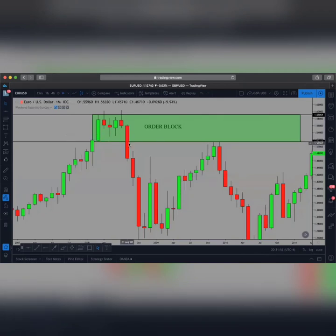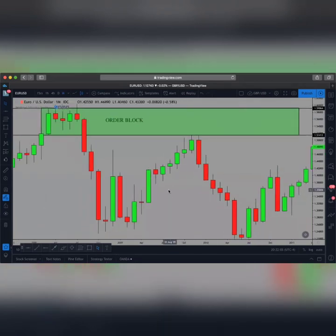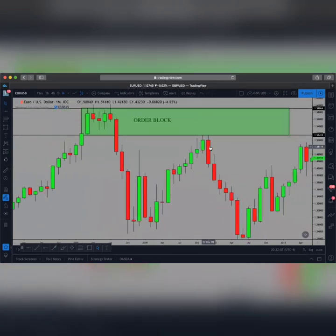So now what do you think happens when price trades back to the order block? What do you think happens right there? Rejection. All right, so you're bearish. And now you're selling that, and TP1 is right here. That's your take profit.